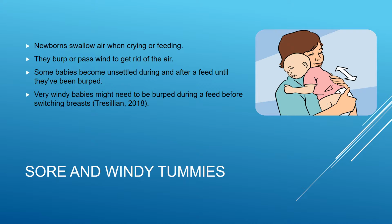To burp your baby, place a cloth on your shoulder. Sit or stand, holding your baby in an upright position against your chest. The baby's chin is placed on your shoulder, and you can either pat or stroke the back in a circular motion. You and your partner can modify this method to best suit your baby's needs.